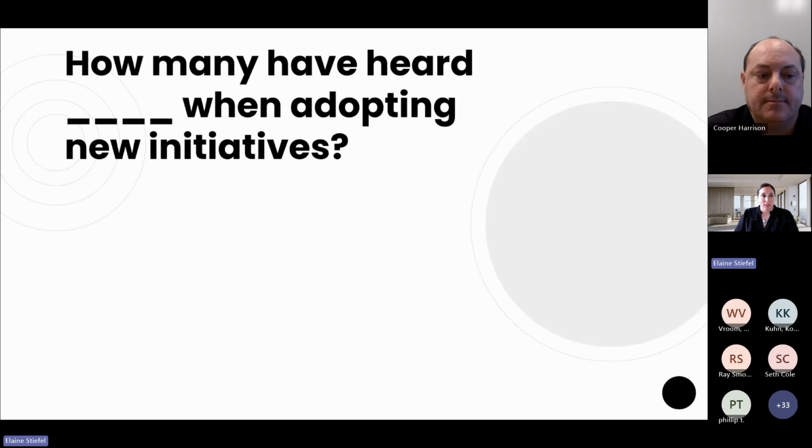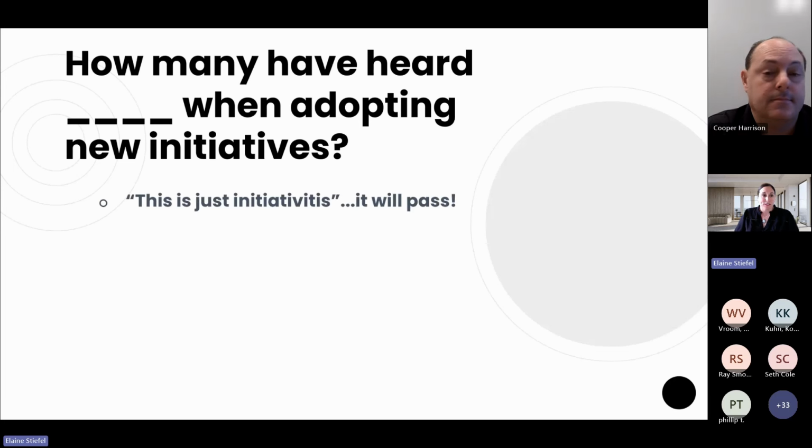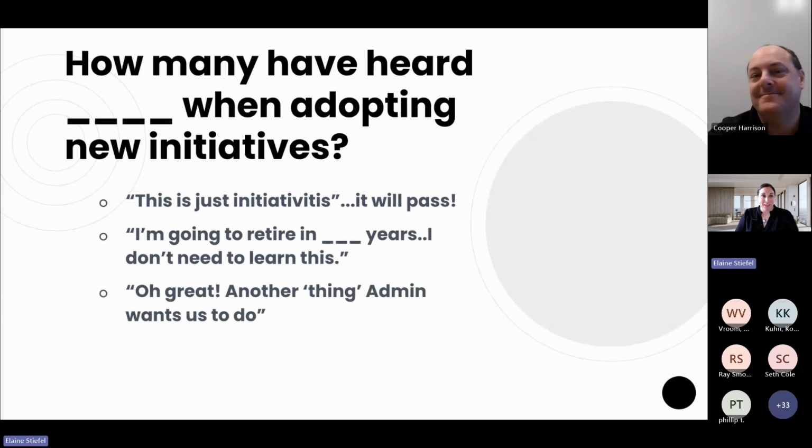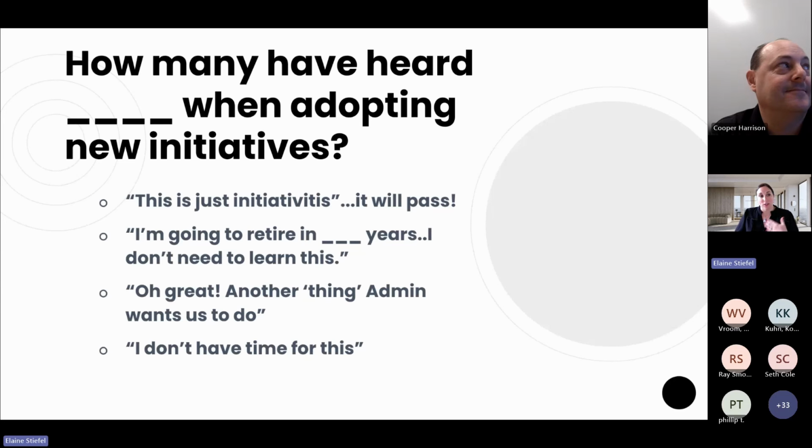How many of you, again, you can hit the raised hand here, have heard this statement when you've been adopting new initiatives? This is just initiativitis, this will pass. I'm going to retire in blank years. I don't need to learn this. Oh, great. Another thing admin wants us to do. And lastly, I just don't have time for this. All right, so it looks like we have had some hands raised. In this presentation, we'll come back to these statements and we'll discuss how these strategies can help diminish these negative statements that you might hear from staff in your organization.